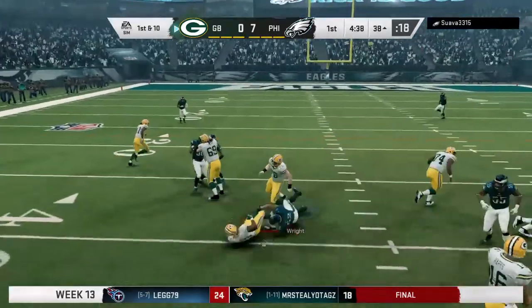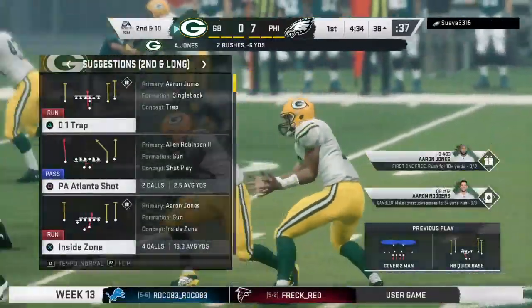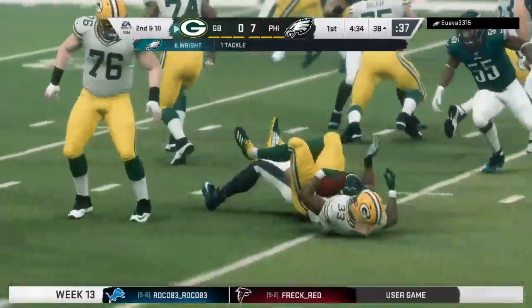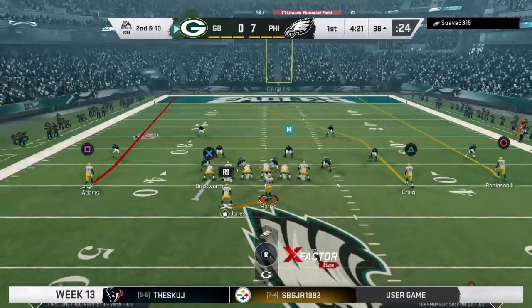Out of the shotgun, it's Jones. And running room scarce here. He's going to be stopped in his tracks at the line of scrimmage. Call it no gain on the play, and it'll be 2nd down.